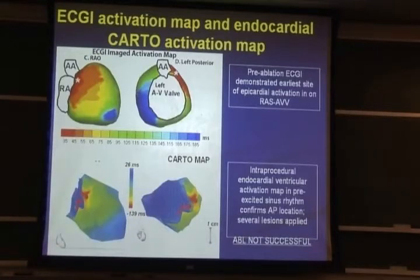So before that, we took her for ECGI, and we saw that the earliest site of epicardial activation was on the right side of the AV valve, which, if you remember, was atretic, so difficult. And it was in an anteroseptal location, putting it up close by the ascending aorta. When we took her to the EP lab, we created a CARTO map, and a CARTO map is an endocardial activation map. And we mapped the ventricle in pre-excited sinus rhythm, and we in fact found the accessory pathway was exactly where we had predicted it by ECGI, in the septal region.